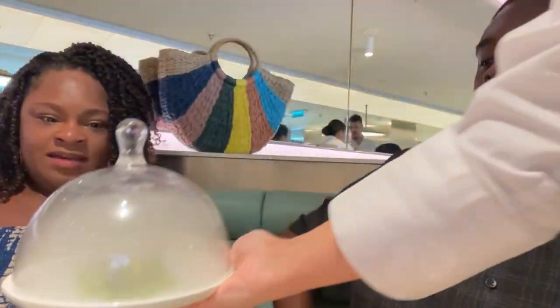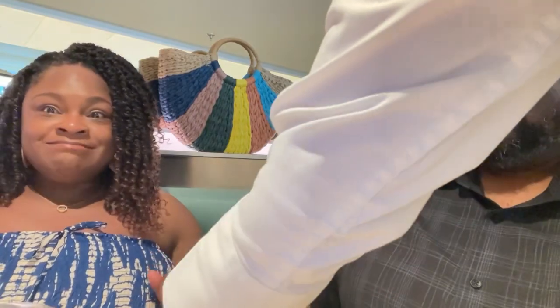It's sweet. Mm-hmm. So this tastes like Mountain Dew or something. It's really sweet. Like a fruity soda. It just tastes like sparkling wine. This is like a brut sparkling wine. So it's dry.